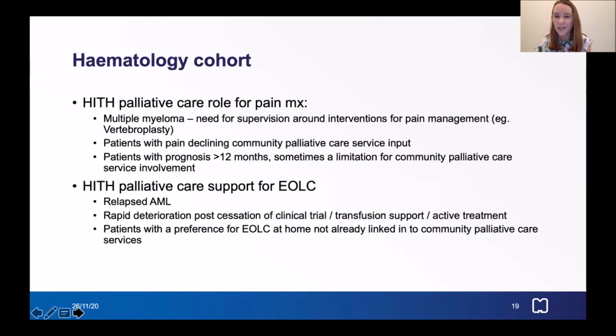An example of haematology patients that can benefit from this procedure too is potentially multiple myeloma patients, for additional supervision around interventions for their pain management, such as vertebroplasty and adjusting the analgesics post-procedure. Some patients have declined a community palliative care service involvement, maybe because they are on active treatment. And sometimes we've had barriers with patients requesting to have some community palliative care support, but if their prognosis is deemed greater than 12 months for some community services, that's been a barrier to accepting those patients.